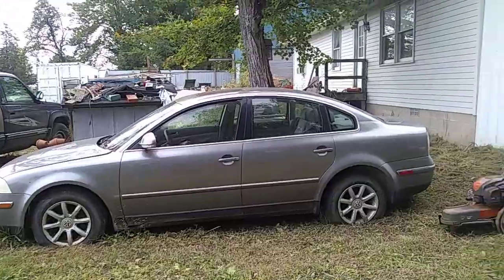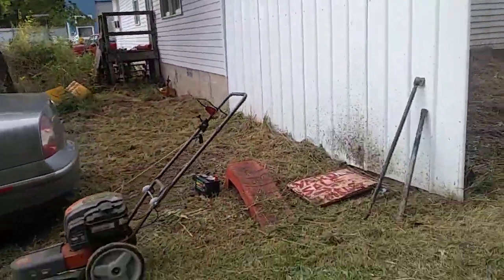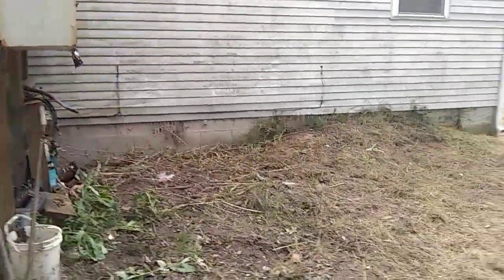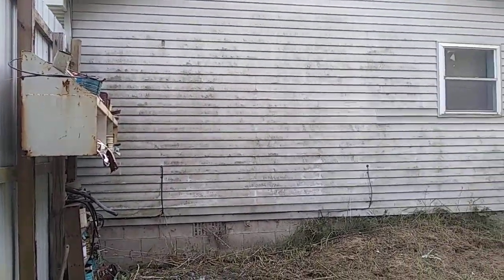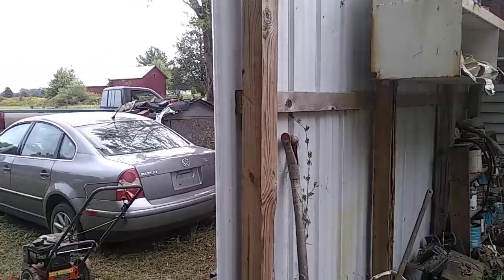And I got a guy, he's supposed to be putting me in some gutter guards. So I cleaned this area up here. I gotta power wash this. And I didn't get nearly as much of that green stuff on the north end of the house till I put this fence up. For some reason, once I put that fence up, I started getting this all the time.